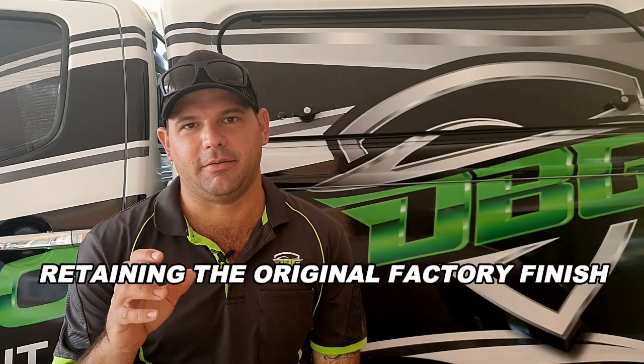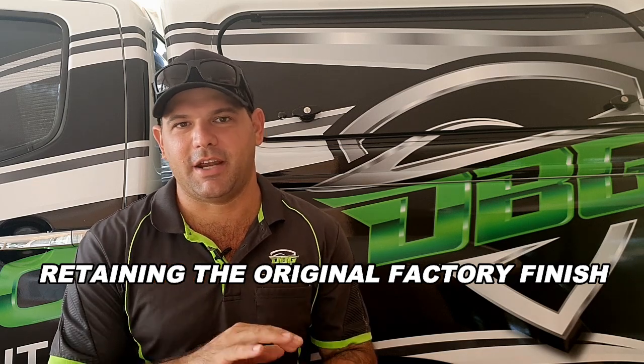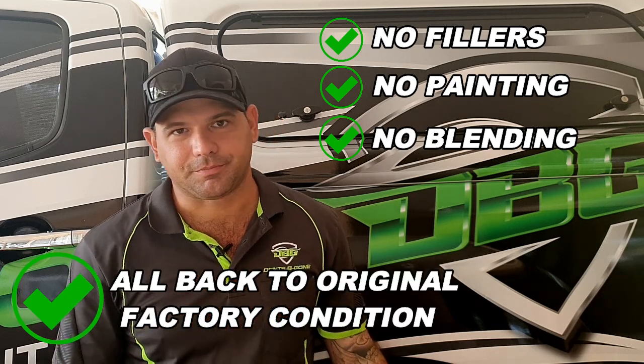So the main benefit to PDR is the fact that we're returning the damage back to its original state. So everything on the car is staying original. There's no fillers going into the panel, there's no painting, there's no blending. Everything goes back to original condition.